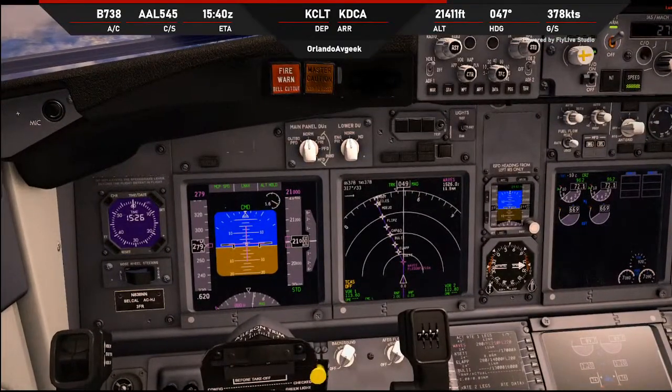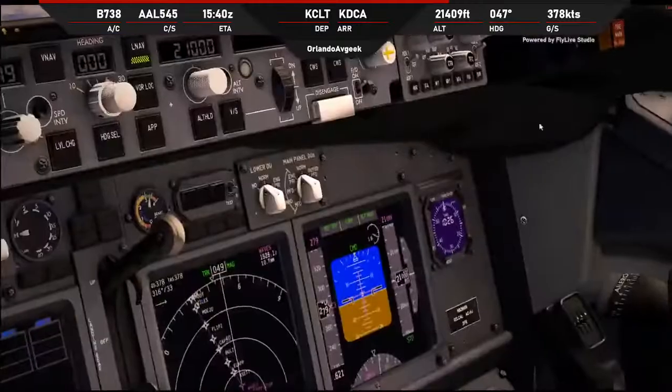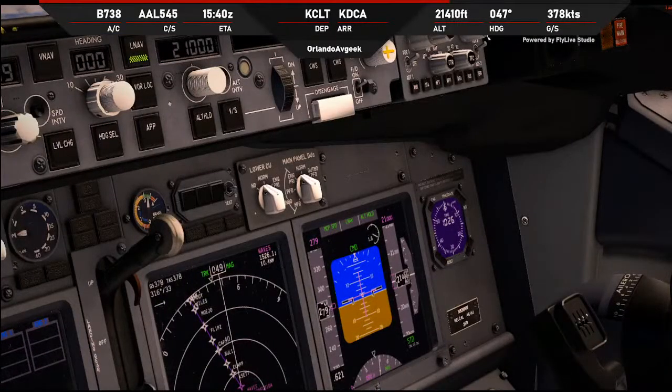Go ATIS, KDCA. Just make sure that we have our altimeter set. Altimeter is going to be 30.38, so we'll put that in the backup. There we go, 30.38.